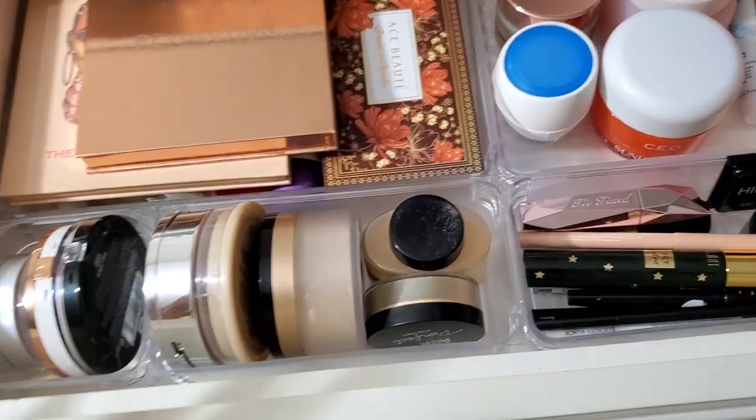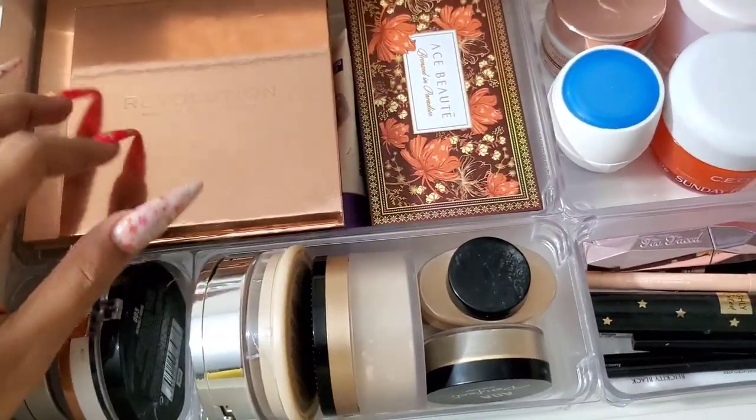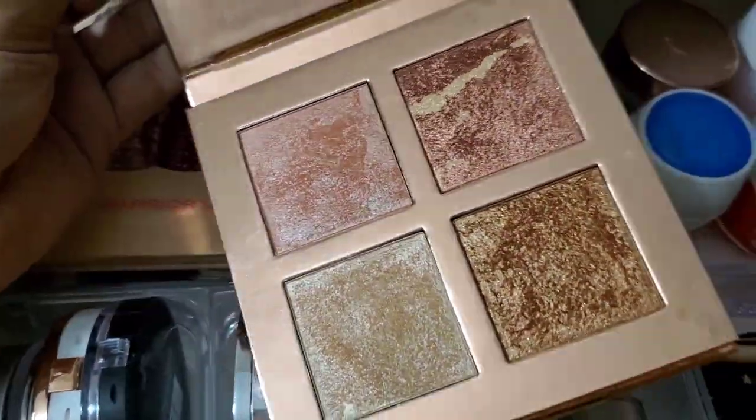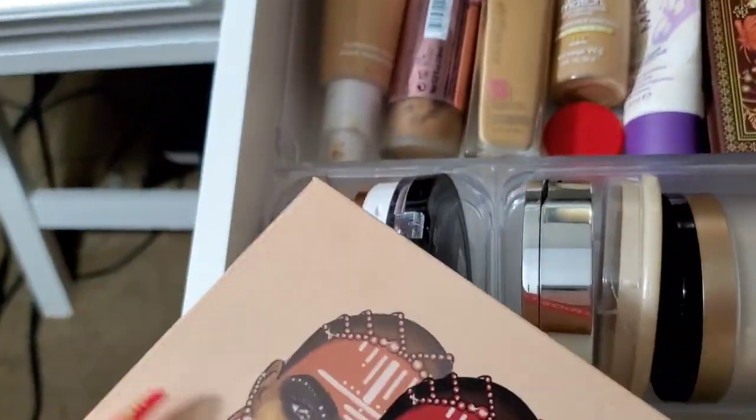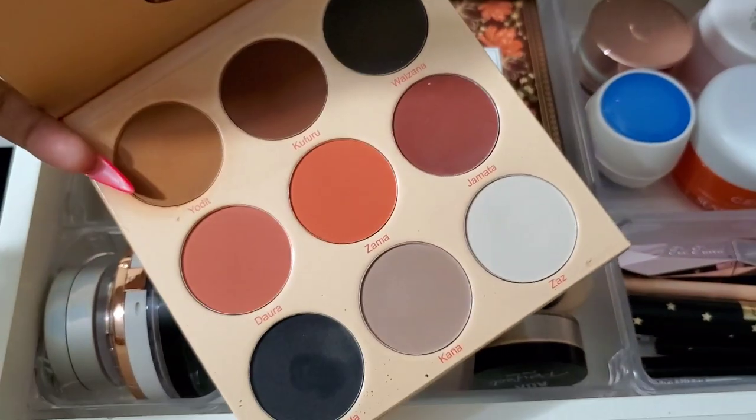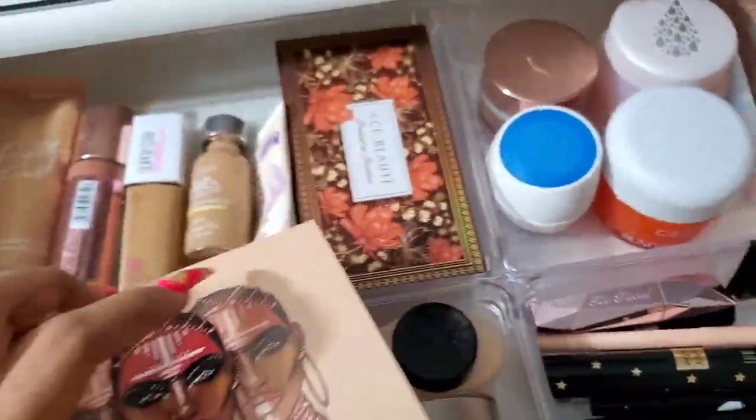So in the second drawer I have my highlighter palette from Makeup Revolution, which looks like that. Really, really pretty. I freaking love this thing. Then I have my everyday palette from Juvia's Place. This is the Warrior 2 palette. She looks like this, really pretty everyday colors.